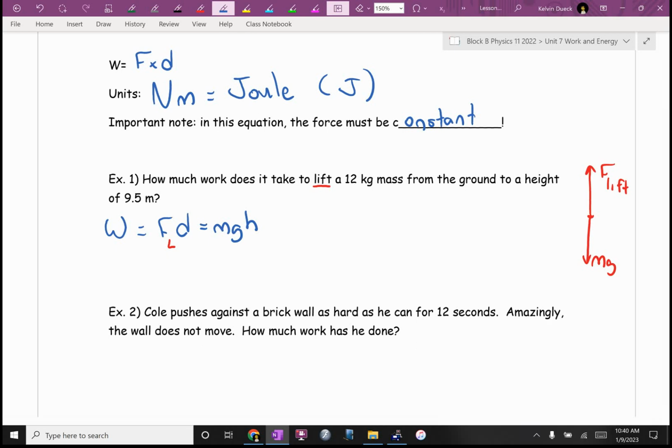What is the mass in this question? G, you've probably memorized G. How big is it? Yeah, and we're in scalarville, so not negative. Height, 9.5 meters. What do you get?